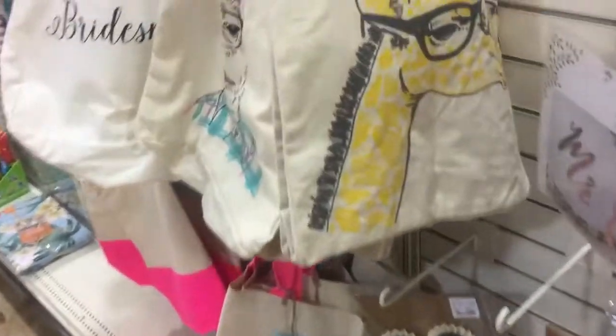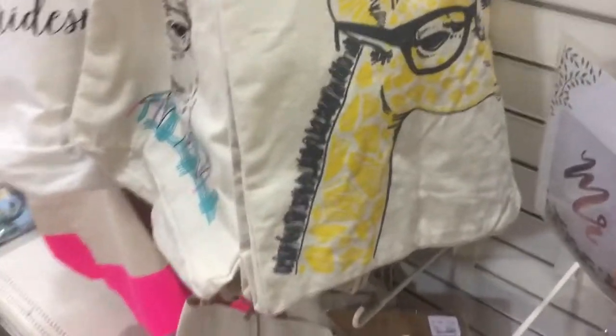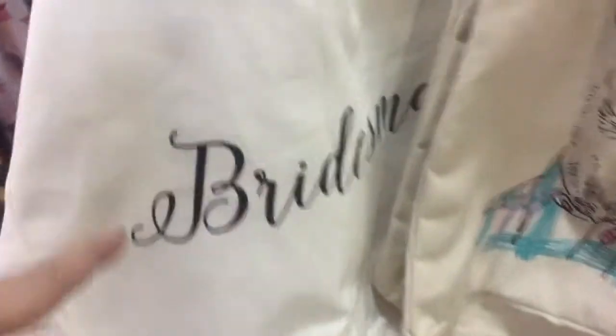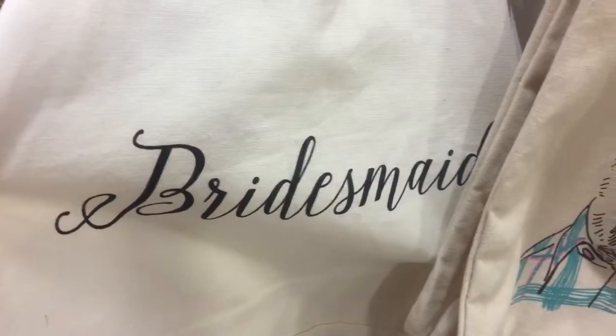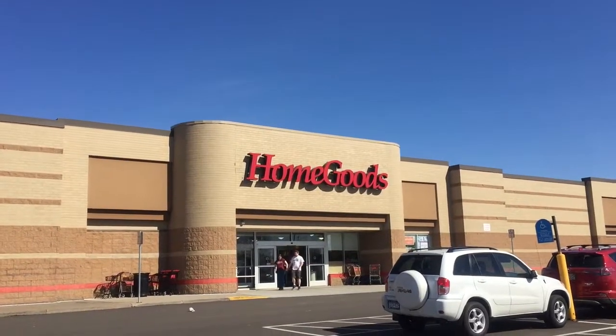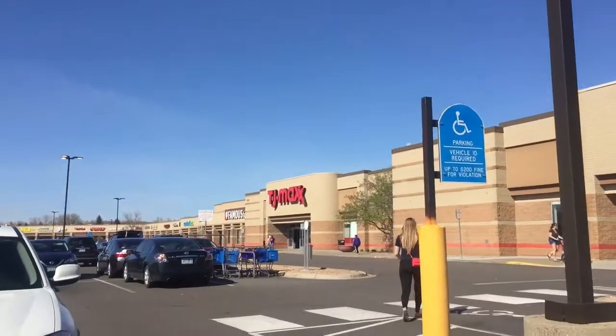If you live in California, these are very useful because you get charged for bags. Might as well. My cousin got me this one when I was her bridesmaid, and I use it all the time. I think they're $5.99, but they're so worth it. Homegoods number 8. I think I lost count, and now we are going to TJ Maxx.